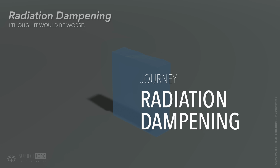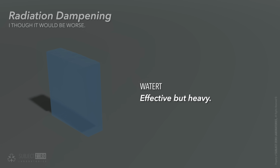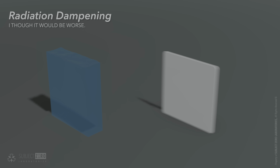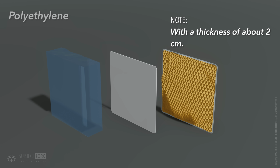Now, we enter the trickiest part of the mission: radiation dampening. It is crucial to note that water is an extremely effective radiation shield, along with any substance that is hydrogen-rich, such as polyethylene and Kevlar. About 7 centimeters of water can reduce space radiation by half. Studies have shown that Kevlar and polyethylene can reduce radiation more than 50%.